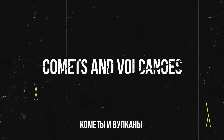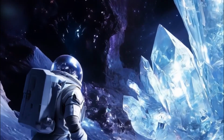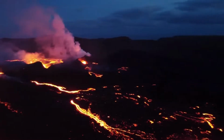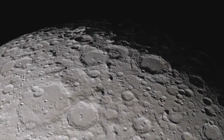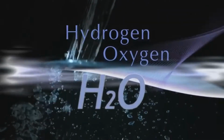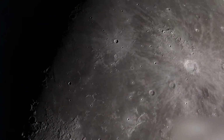Comets and volcanoes. The debate over the origin of lunar ice has divided scientists into two camps. The first group is convinced that comets brought the water. Their traces, hydrogen isotopes in the soil, match the data on ancient icy travelers. But then why is ice only found in shadowed craters? The second group insists that water erupted from the moon's interior during volcanic eruptions and then got trapped in cold traps. The evidence is the glass beads in the soil that have preserved traces of water. But how could volcanoes create so much ice if the moon is considered geologically dead?